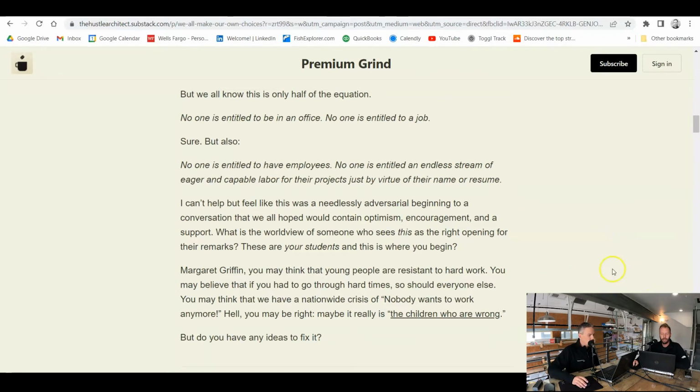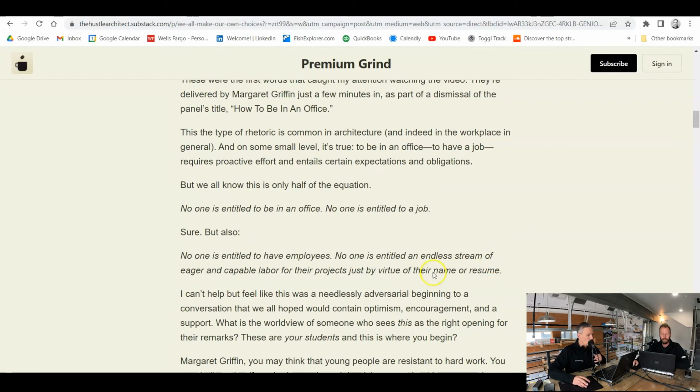One of the complaints is that no one is entitled to an endless stream of eager and capable labor for their project just by virtue of their name or resume, right? And part of the discussion in this panel was students out of SCI-Arc, for instance, are getting paid very low wages for the work that they do, and the employers are taking advantage of that. Fair enough. Maybe they're suppressing it because it's like, look, we're a prestigious firm. You're lucky to be working here. Fine. I get the disdain for that environment.